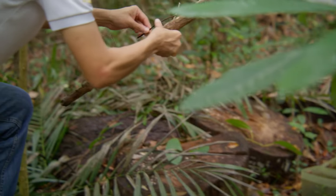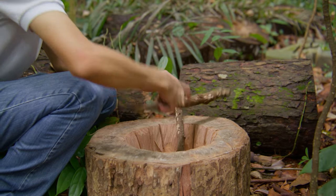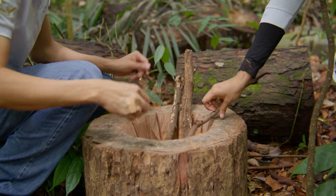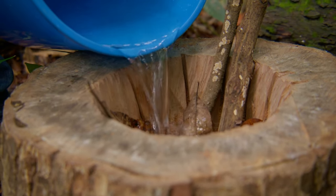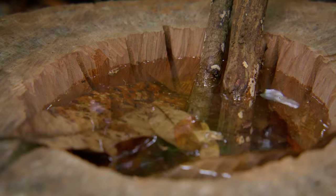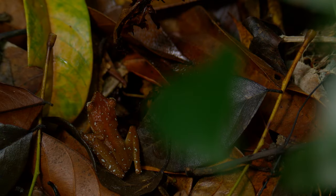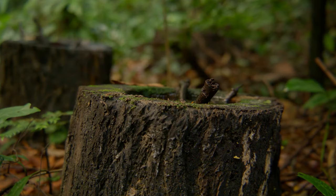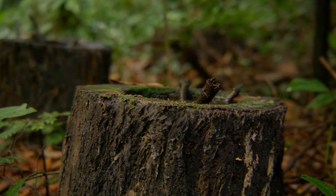Meanwhile, another team in the rainforest is creating breeding habitats for the cinnamon bush frog. These frogs only breed in phytotherms, water-filled cavities of trees. There are only an estimated few hundred adult frogs in the wild. These phytotherms will give them a fighting chance to repopulate.